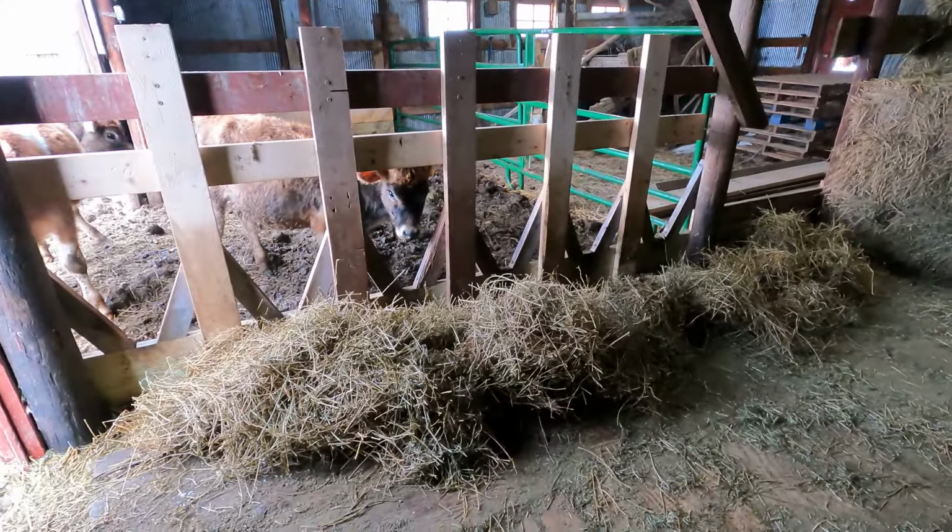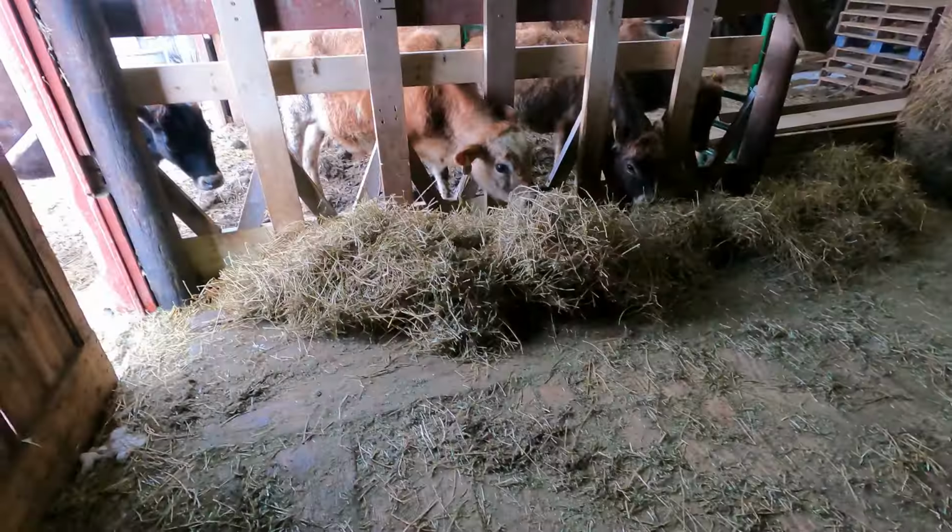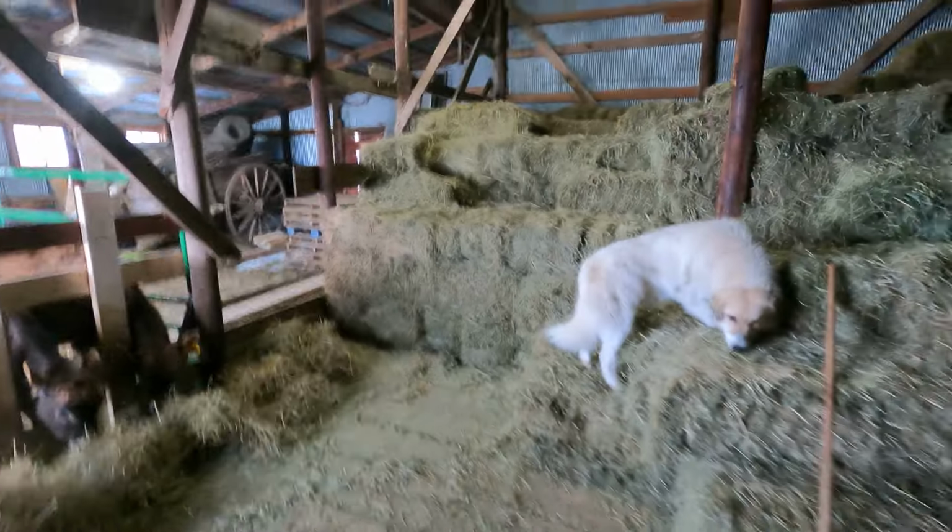Gave these guys a square bale yesterday, and I swept up down here the excess hay. So I pushed that up for them. I'm gonna throw some bales down for today.